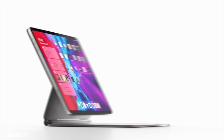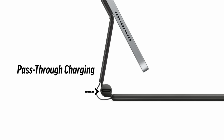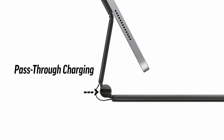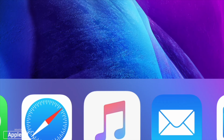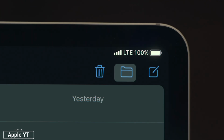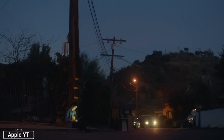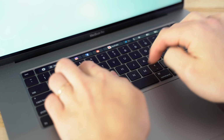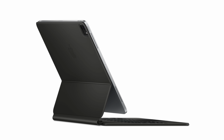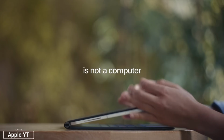That's because it's got the perfect combination of features that are basically the final piece of the laptop replacement puzzle, including pass-through charging, which essentially frees up the main USB-C port for things like transferring files, a high-quality built-in trackpad that works perfectly with the new cursor support, a keyboard that finally gets backlighting and laptop-level scissor switch keys directly from the 16-inch MacBook Pro, and lastly, a brand new floating iPad design that's so unique and original that it's gonna take the market by storm.